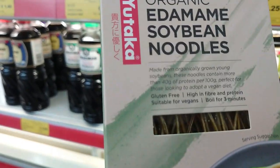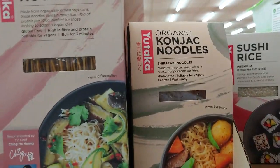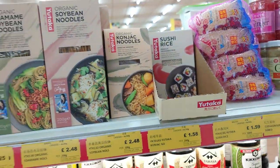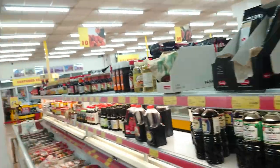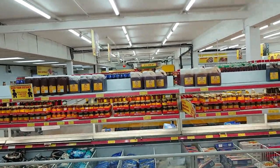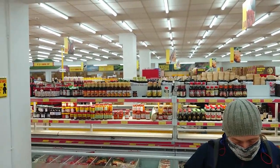One free, suitable for vegans, right on the front there. Took me a minute. Yeah, they all say suitable for vegans. There's the prices. Nice. Yeah, you want to avoid going down there because it's where you start getting into all the meat and stuff. But you don't need to because everything for veggies and vegans is up in this top section here.